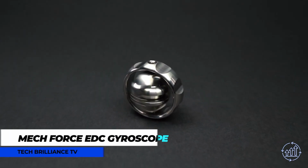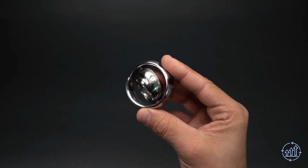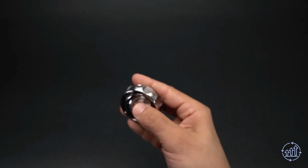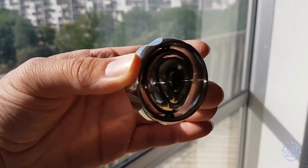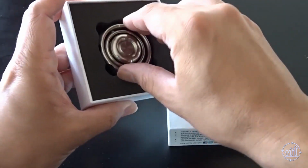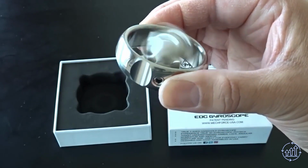The MechForce EDC Gyroscope. If you need something to help you focus and alleviate stress, the MechForce EDC Gyroscope is the perfect gadget. This small, rotating device is designed to keep your hands busy and your mind focused. It's ideal for people who are restless, hyperactive, or anxious. This device is discreet and almost silent, so you can use it anywhere without disturbing anyone nearby.